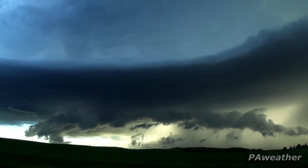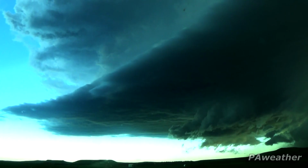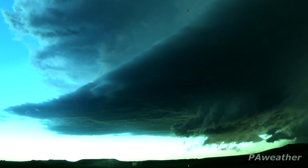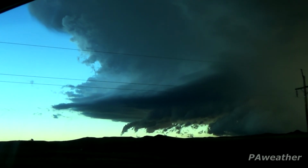Even as the storm started to die, its cold outflow choking off the warm updraft it needed to survive, it only grew more menacing by the minute. It was a shame we had to keep running from it, but if we stopped for too long, we would be overtaken by devastating hail.